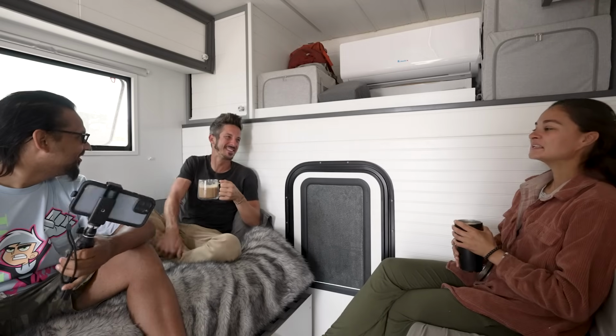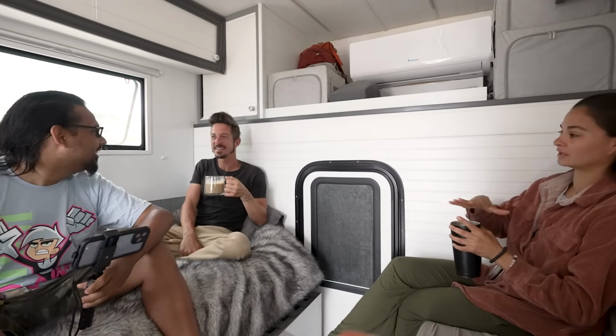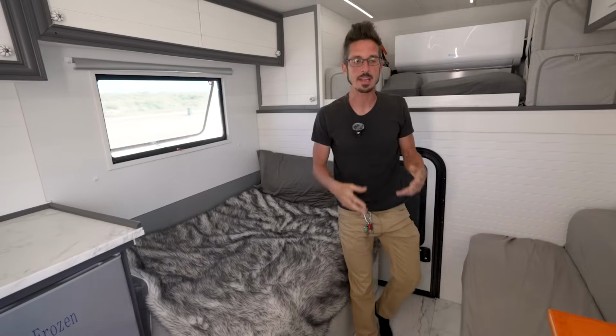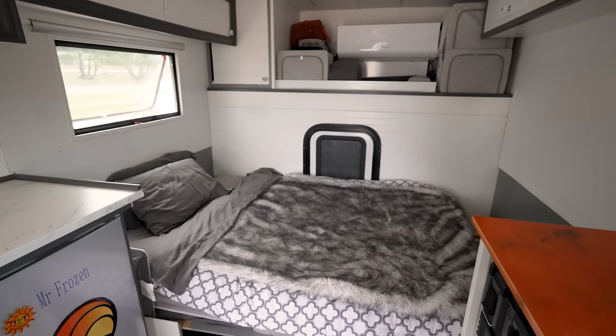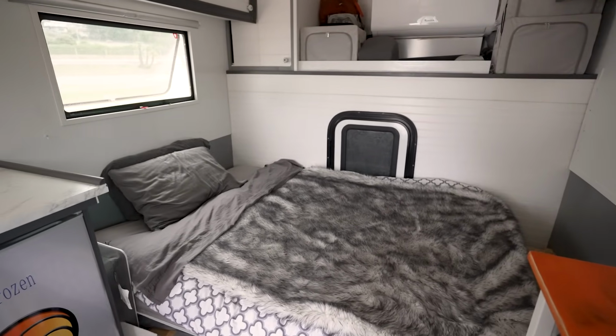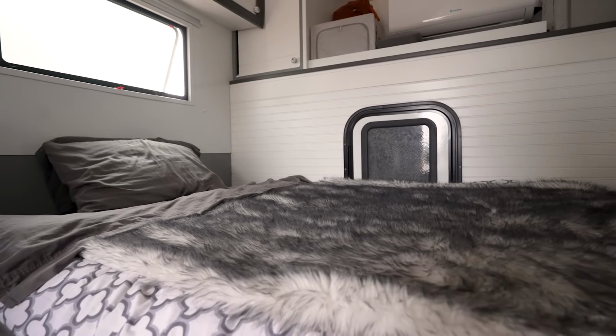And so if I'm in a position where I have a bunch of people hanging out and I want to have maximum seating, I can actually seat like 6 people in here super comfortably. And then in the evening, all this slides together, and it's actually a queen size 8-inch memory foam mattress. So it's super comfortable, lots of room to move around, and you can definitely sleep 2 people.